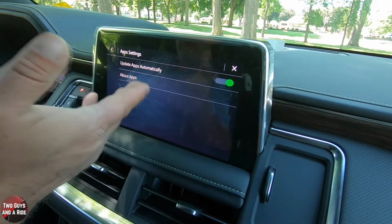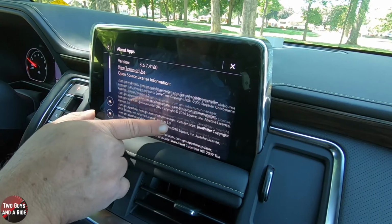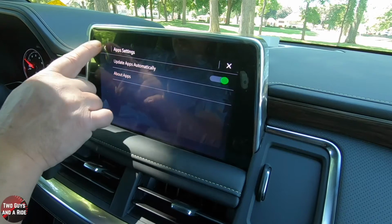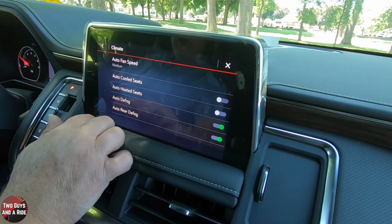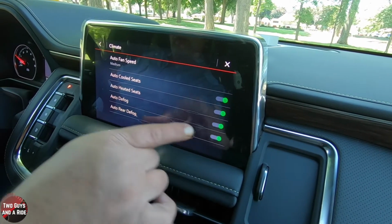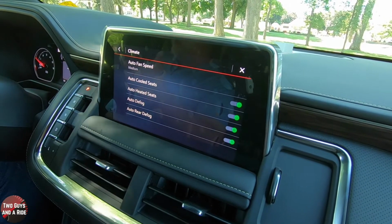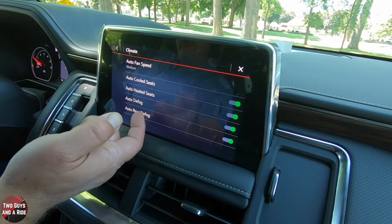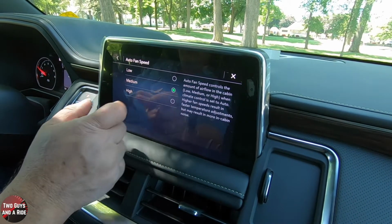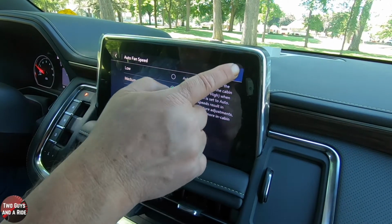Okay, if you look at apps, it'll update it, and it'll give you a version. Give you all the gobbledygook, the tech detail on the apps. Okay, climate. Now here you can say I want auto cooled seats, auto heated seats, auto defog, and rear defog. This way, when you step into the car or you remote start it, it'll sense the temperature and automatically cool or heat or defog the car. I think that is really cool. If I click on auto fan speed, you can set that to low or high or medium just by clicking. So lots of little adjustments you can make.